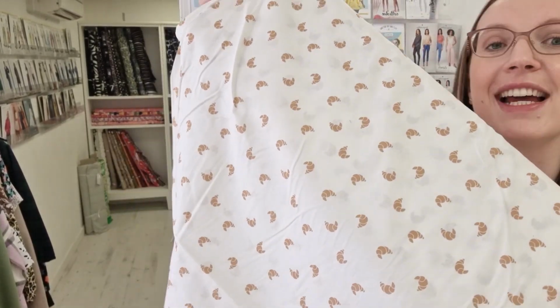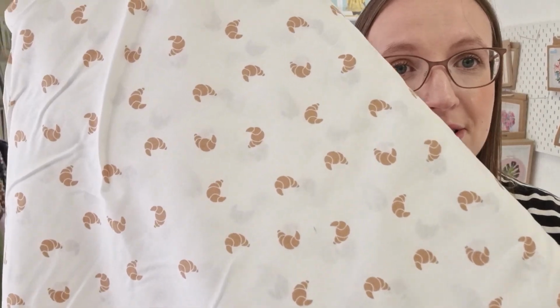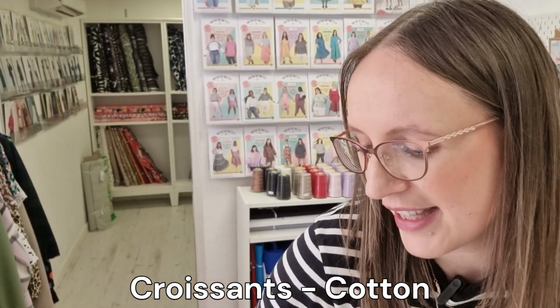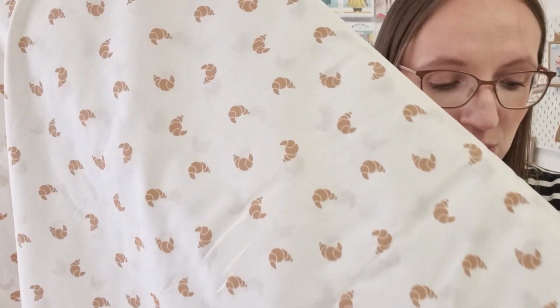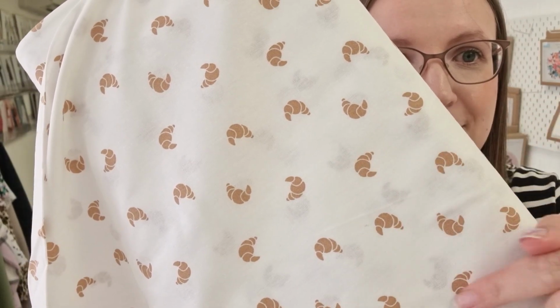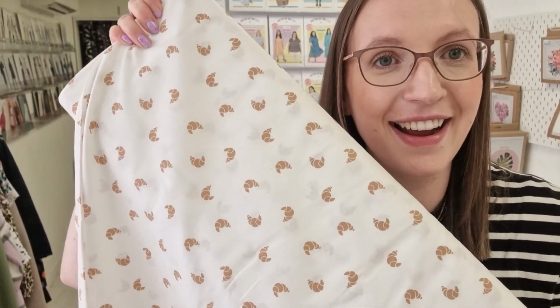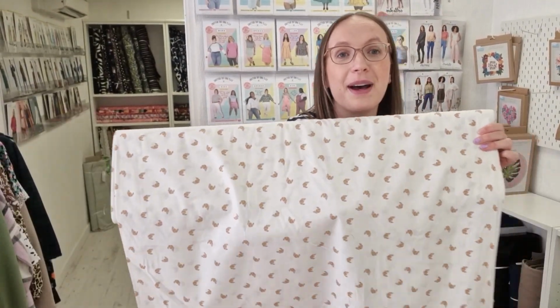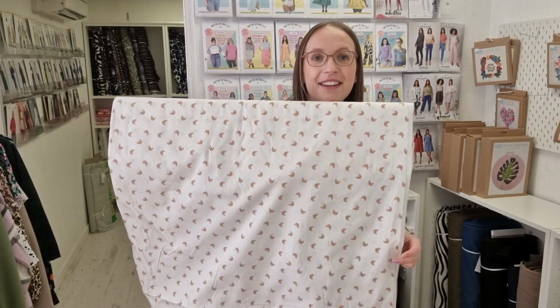You probably can't see what that is, can you? They're little croissants. How cute is that? So it's a white background, and then it's got these tiny little croissants all over it. It's just so fun. And yeah, like I said, I know it's not going to be everyone's cup of tea, but how cute is that?